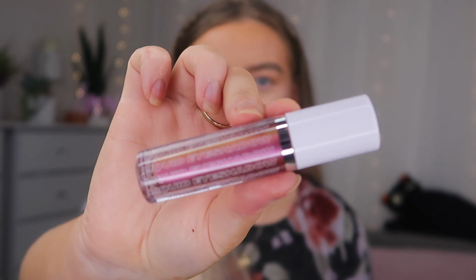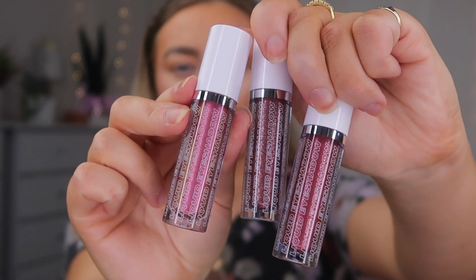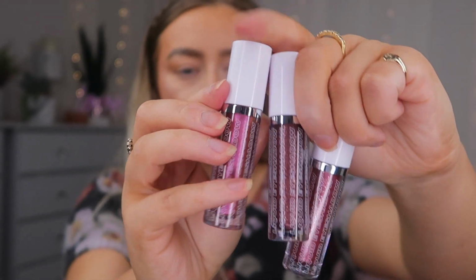We do obviously have 3 of them here. So they are plastic and it does have written over it liquid eyeshadow. This is my favourite one. Let me swatch this one, and I don't actually have my glasses on and I don't have them to hand, so I can't actually read the name of this. Wait, let me take a picture of it and zoom in. That's the best way to do it, isn't it, I think?